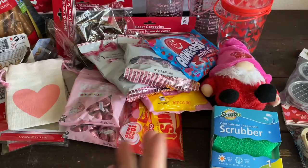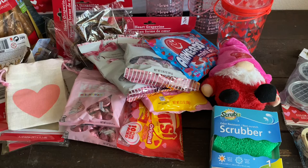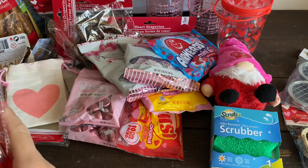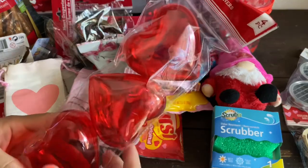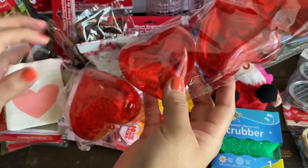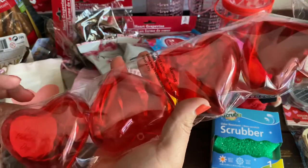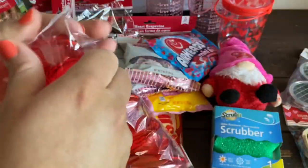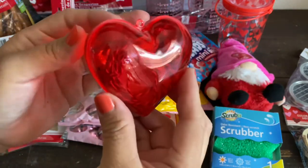I had to move you guys a little bit over here because the ride was getting empty. So I got these containers. They're calling them just containers, and they're just the shape of a heart. They are really pretty, and you get 4 in here. And I was trying to open it, but it doesn't have like that little, whoa. And these are so pretty.